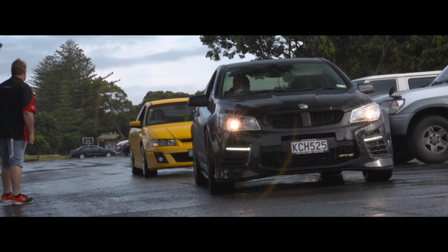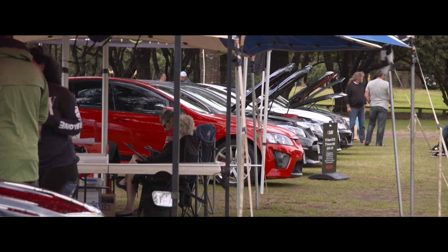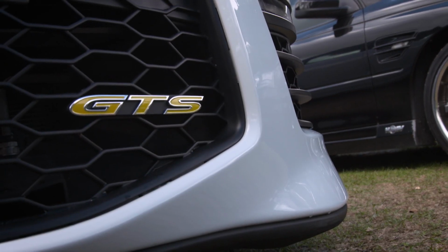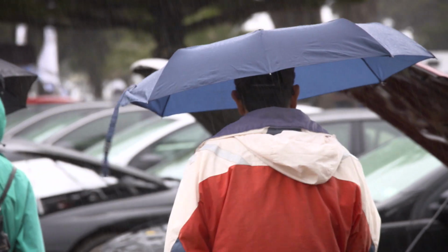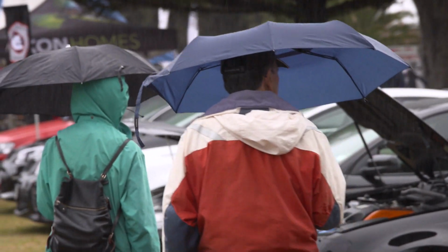2017, I came up with this idiotic idea to have a HSV only car show, and the HSV club came on board. So we ran it last year, Friday night before the show. We had 17 entries. We're going, bugger. That day we had 50 cars turn up. Today we've got 41 cars on a fairly inclement day.